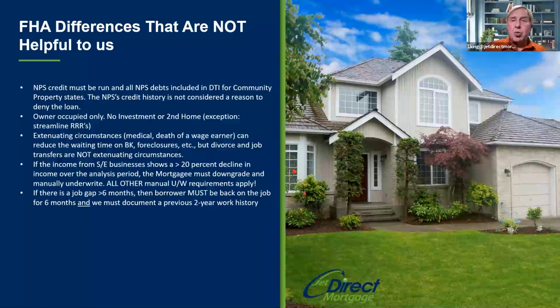So, what about the case where somebody worked for a while and they took off 5 years to stay at home with kids? They've been off work for 5 years. They go back on the job. They're on the job for 3, 4 months and they're salaried. Doesn't matter. They got to be back on the job for 6 months, and we got to go back to 2015 and find that previous job.